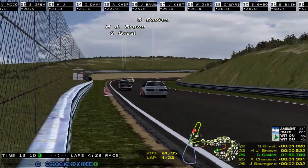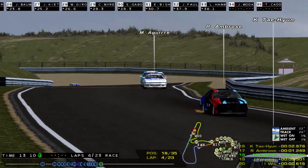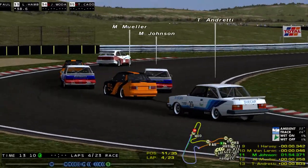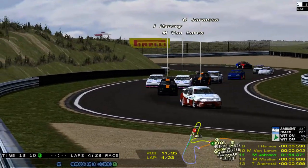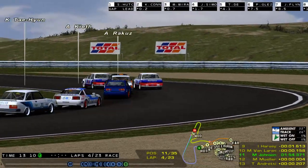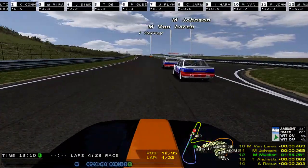Another class 4 car, Callum Davies, in the Mustang, not really doing too well. Up the order we can see more class 4 cars, and we are back to the top, as we have Van Laren and Johnson still battling with themselves and the two Korsteiner BMW M3s. Miller to the inside, Johnson tries to cover the outside, and well, that's it. No further action just yet.